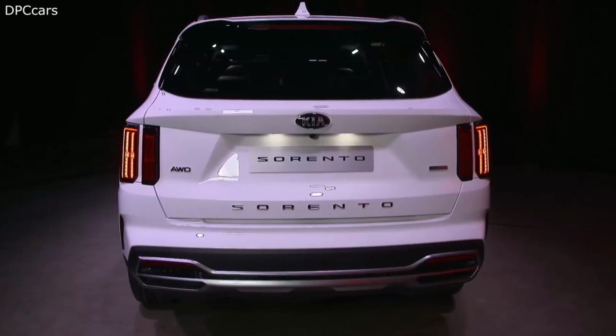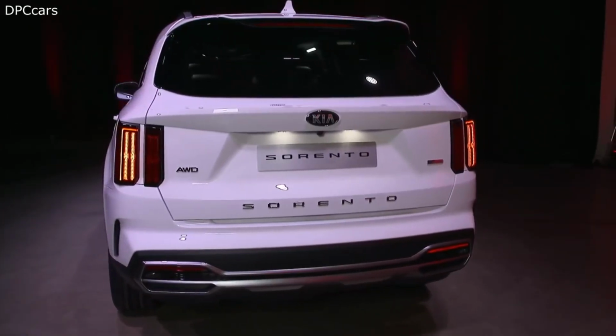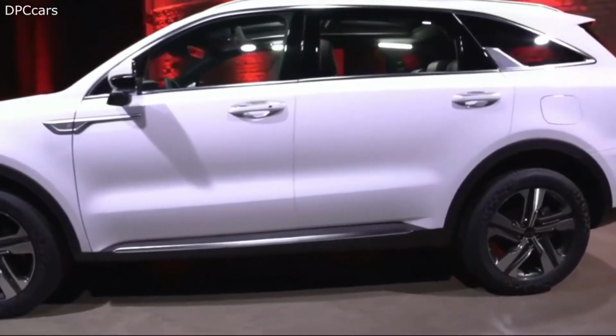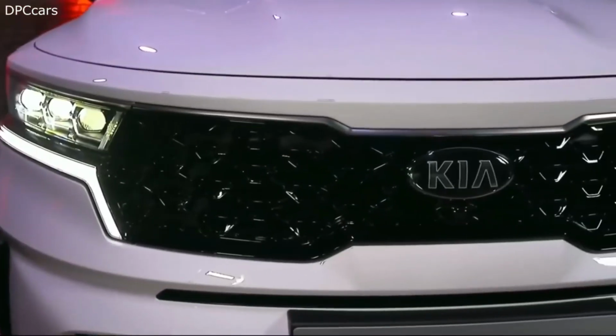The lower air intake in glossy black, which at each end extends into the air curtain garnishes, has a wing-shaped dynamic design and houses the LED fog lamps. Finally, the front is complemented with a sporty bumper lip and a silver skid plate.